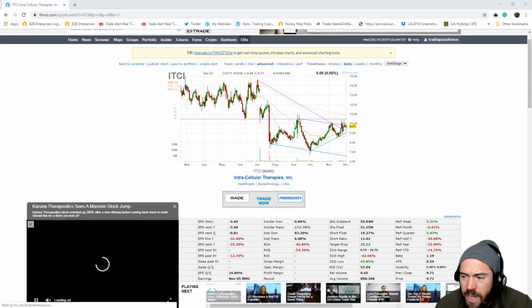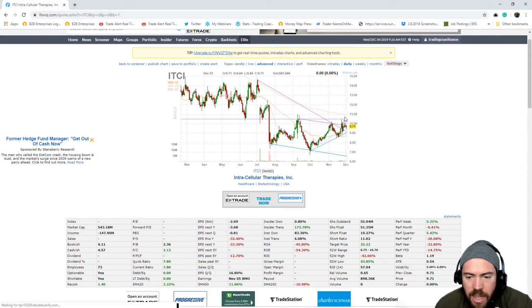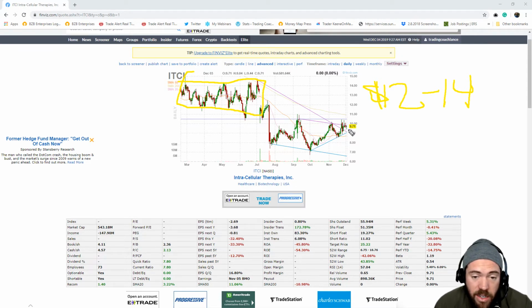Here in ITCI, the first thing that sticks out to me is the stock is flirting with $10. We can see it's had some gaps, so it's a gapper. That could be good, obviously, or very bad. But what I also like in this name is it's had prior price history up here from about 12 to 14 bucks. There's volume at these prices. The chances are if the stock has good news, it's going to trade in that range again. And the stock's about 9.71. And it's flagging here on the daily chart.